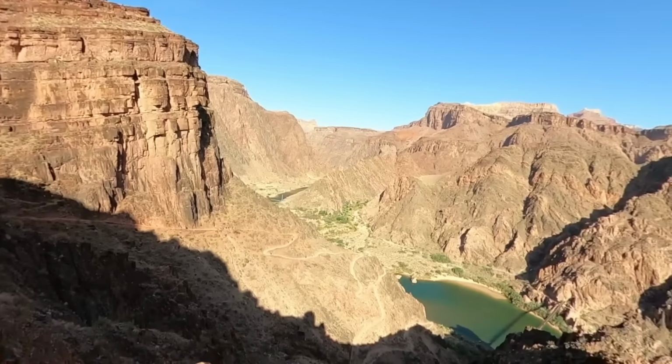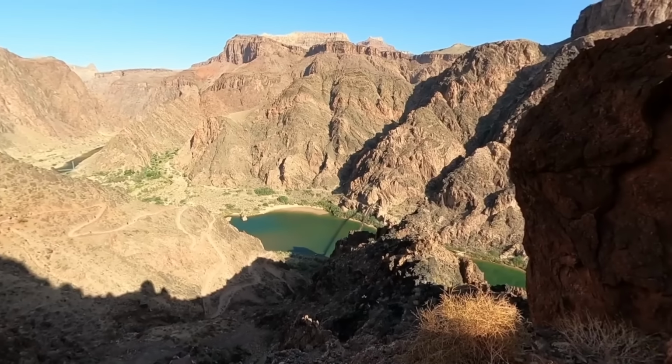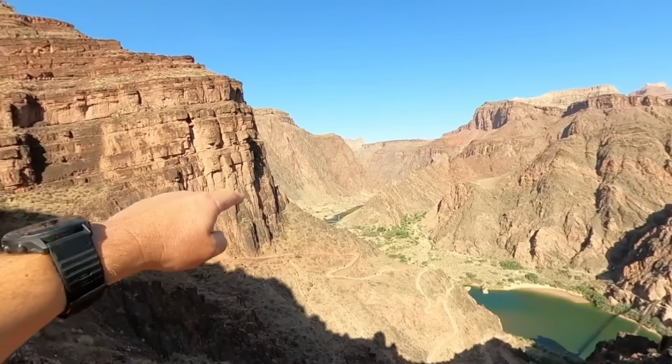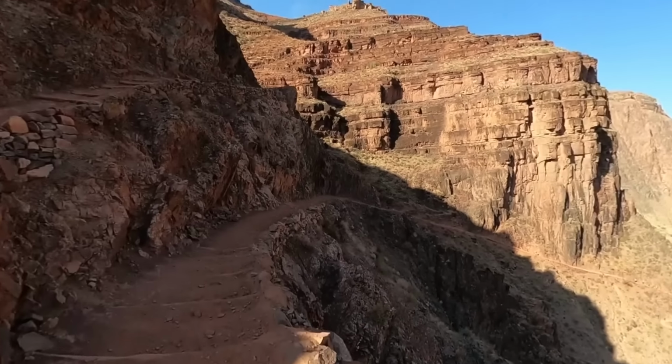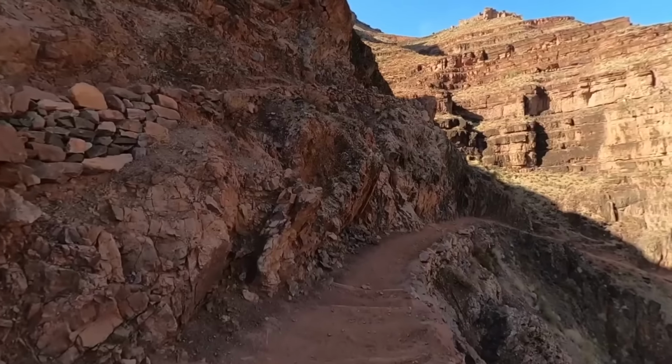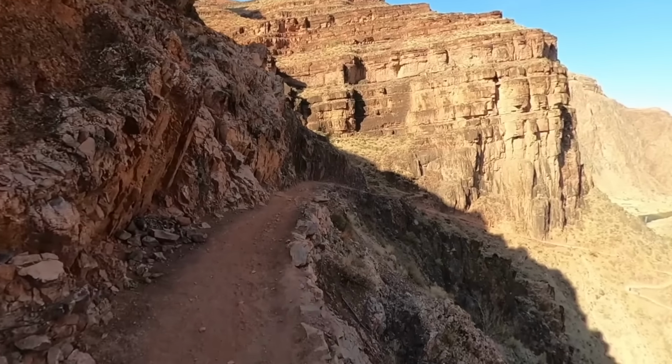Keep on heading down. And then when you get here, you're going to be able to see Black Bridge, which we're going to cross right there in South Kaibab, and up in the distance, Silver Bridge, which goes to the Bright Angel Trail up the river a little bit, which we're not going to cross on this hike, but if you come back the other way and go up the Bright Angel, you will cross that bridge down there.